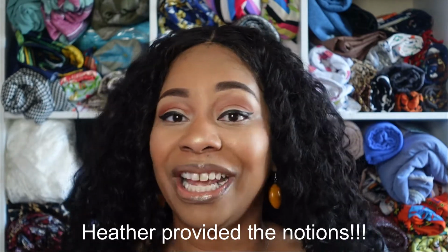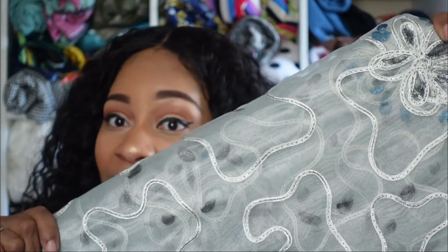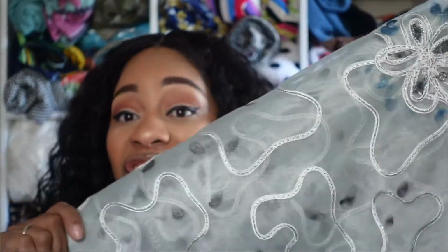So it's going to be really interesting to see what we come up with, and so stay tuned for later this week. I believe it will be coming out on Thursday, and then I'll have all the details of that collaboration in that, but I will show you what the mystery fabric looks like. So this here is the mystery fabric, and it is sheer.